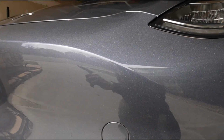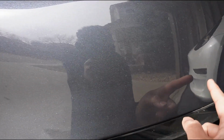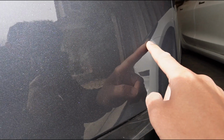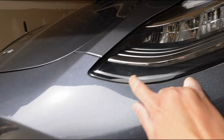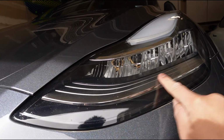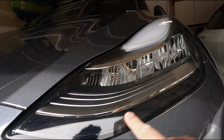And you have this one right here. So there are less than 10 spots on the Model Y so far. Oh, this is probably the biggest and deepest one right over here, right there. And a tiny small one here, not much here. I don't think I had the PPF on. I'm not sure. Did I have? I think I have it on the lights too, but it's nothing. No scratches or damage on the light.